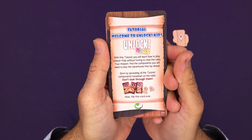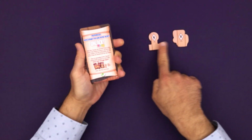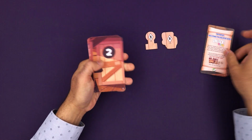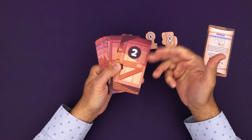Start by spreading all the tutorial components face down on the table. Don't look through them. So we've got 2 tokens here, number 6 and number 8. And it does say flip this card over, but I want to show you when you play grown-up Unlock games, the cards are sort of in a random order.